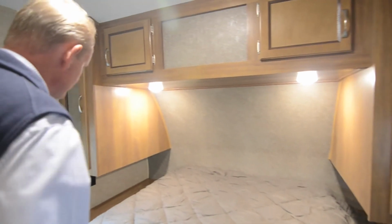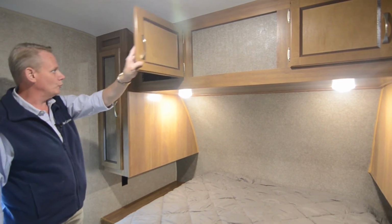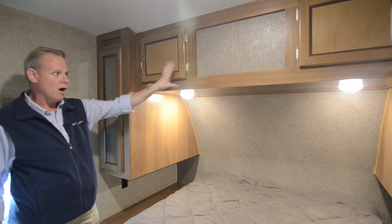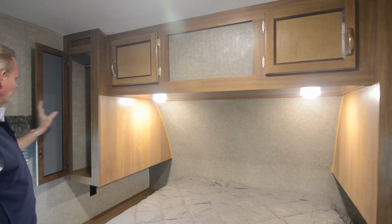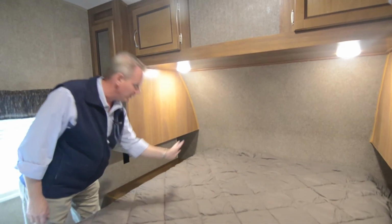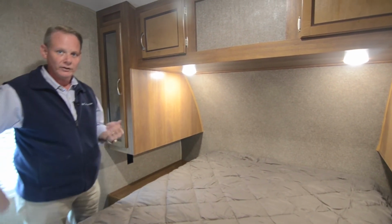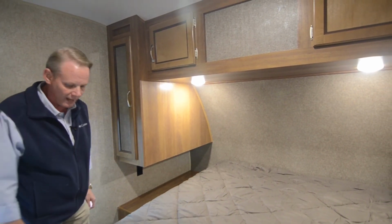And up here we've got cabinetry above the bed. A lot of models will only offer a shelf up here, but the Legacy Edition and Catalina offer this in a full cabinetry. And we've got hanging storage on both sides of the bed, as well as nightstands on both sides of the bed. And you've got electrical outlets on either side so that you can plug in your phones to charge them, or an alarm clock or stereo or something like that.